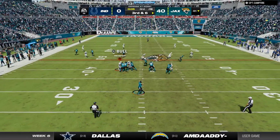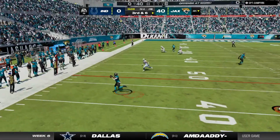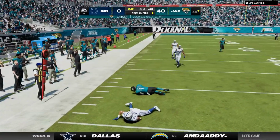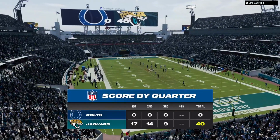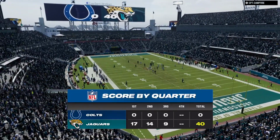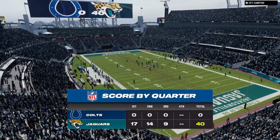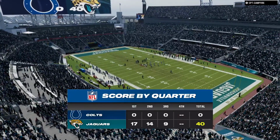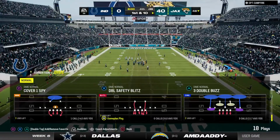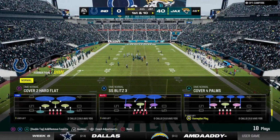Ritter throwing on 3rd down. He'll get this out to the flat for Etienne. And he will have a Jaguars 1st down as they're able to get the 3rd down conversion. Back now in Jacksonville. And this is a blowout so far as we get set for the 4th quarter. A very one-sided affair.